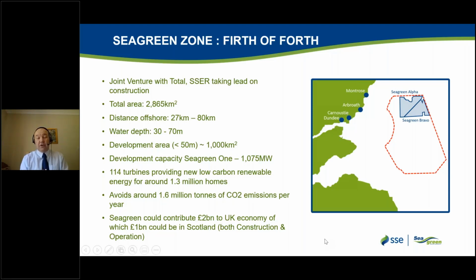And to put that into context, Beatrice, the other offshore wind farm which we completed a number of years ago, had an independent socio-economic impact study undertaken by Biggar Economics, which confirmed the transformational benefits to the UK and Scotland from that project. It's worth approximately £600 million during construction and over £1 billion during the operational life, just in Scotland alone. So that's £1.6 billion off the back of Beatrice.